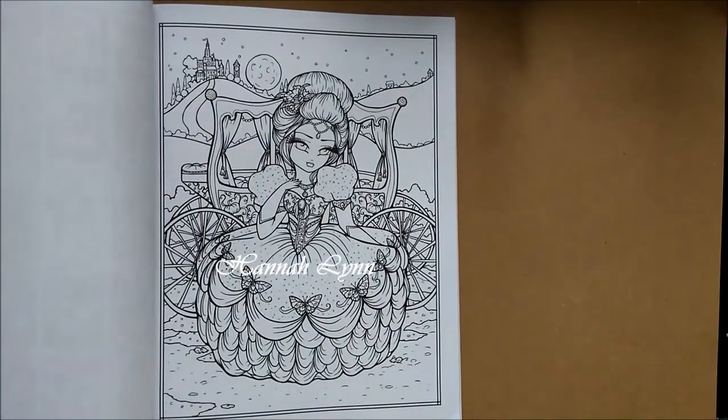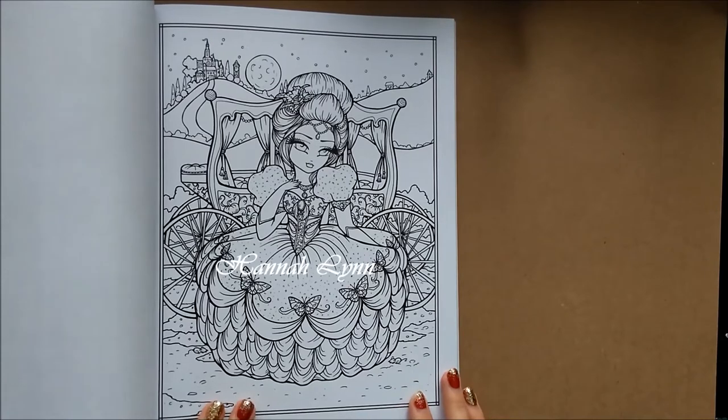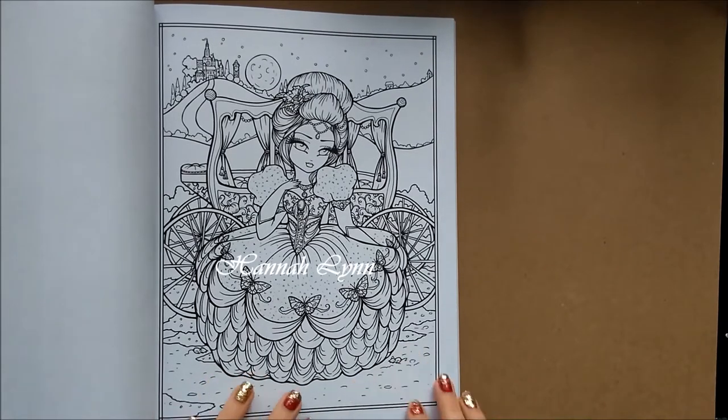So first up, we have Off to the Ball, which is obviously Cinderella. And she is absolutely stunning. The paper in here is the normal Create Space paper. I don't have a problem with it. I can get some really good color out of the images, so I don't mind it.